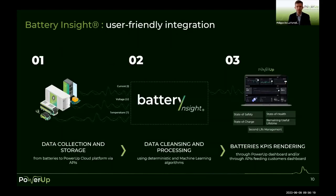And so these are the three steps: data collection and storage. We are simply using data that exists, current, voltage, temperature, time series, usually on samplings of 1 to 10 minutes. Then we are cleansing, processing the data, removing any abnormal values, making sure the data is correctly set to be integrated into our algorithms.